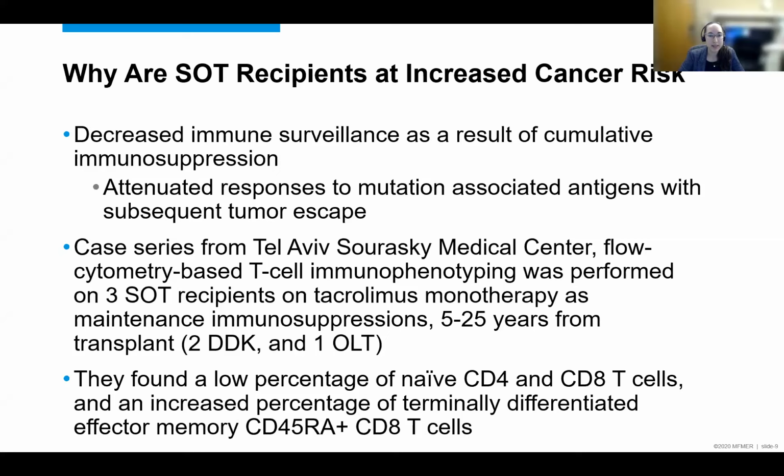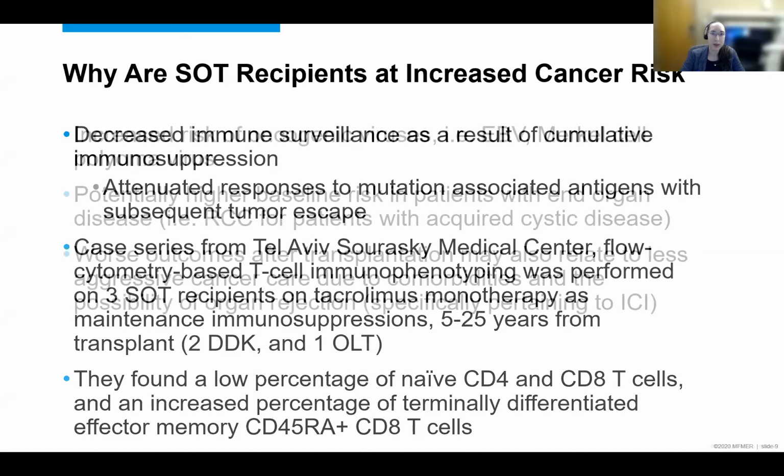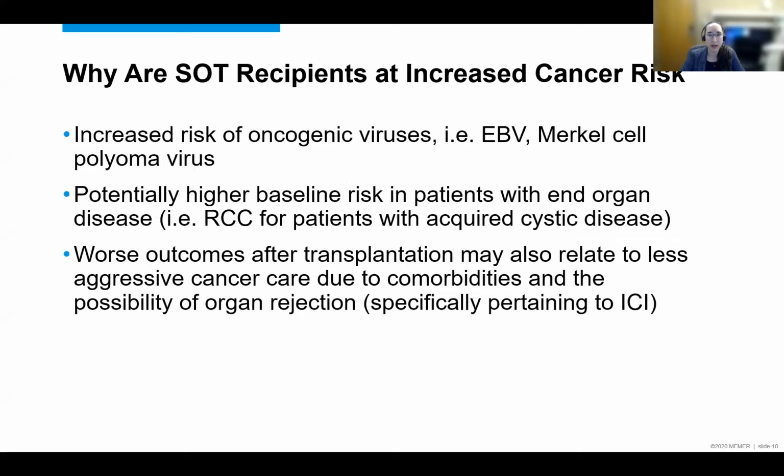There was a case series from Tel Aviv's Rasky Medical Center where they used flow cytometry-based T-cell immunophenotyping on 3 solid organ transplant recipients who had been on tacrolimus monotherapy as maintenance immunosuppression, and they were 5 to 25 years out from transplant. They included 2 deceased donor kidney transplant recipients and 1 orthotopic liver transplant recipient. And what they found was that these patients had a low percentage of naive CD4 and CD8 T cells and an increased percentage of terminally differentiated effector memory T cells. And so you can see how if you have fewer naive T cells around, it's easier for neoantigens to escape immune surveillance. And we also know that malignancies are primarily controlled by T cell responses.